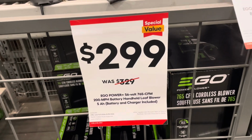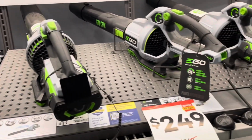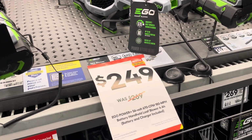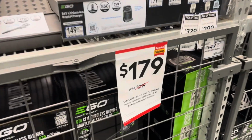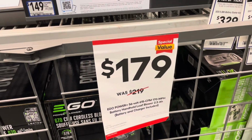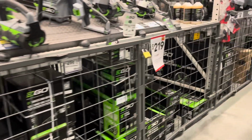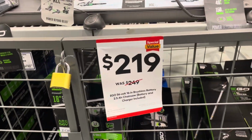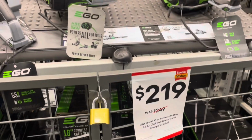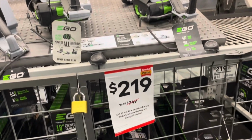Now some blowers for the leaves with this time of fall. This is an EGO-powered 765 CFM blower for $299. I think that's $30 off. And then this one's just 20 bucks off, but it's a 670 CFM blower. This one's $179, and the CFM is cubic feet per minute, I believe, the amount of air it's moving. For $219, this is a chainsaw. This is a 16-inch chainsaw from EGO, and it was $249.